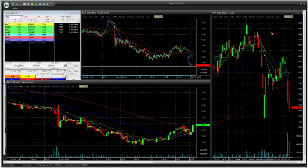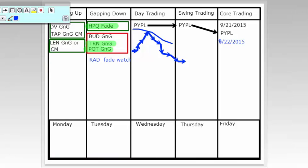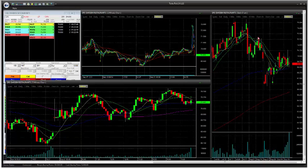Let's take a look at DRI. This one is a Darden's restaurant earnings reversal potentially. So we're going to keep that one on the watch for day trading. DRI, reversal watch.